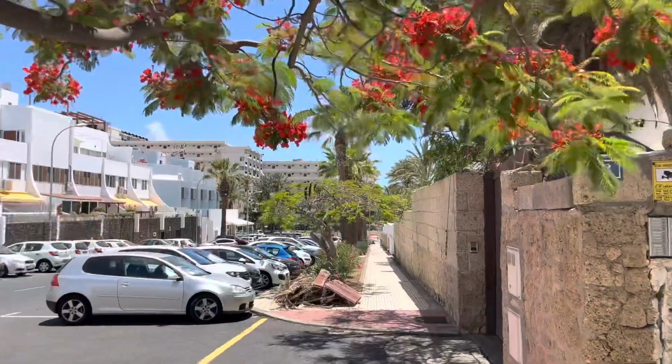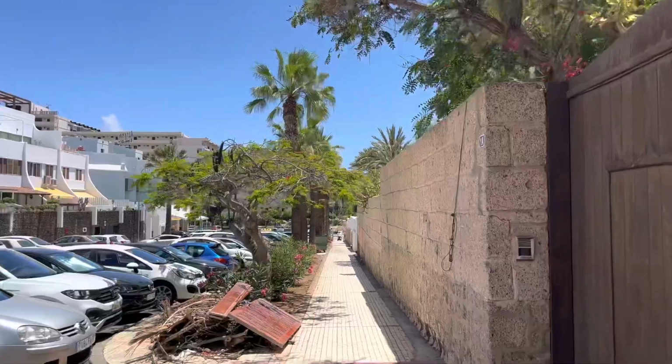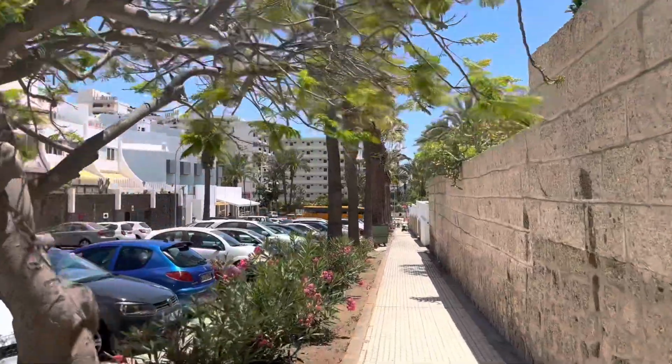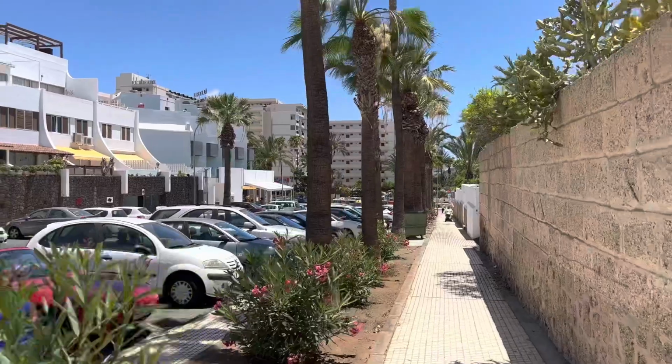Okay, so for those who've not been before or don't know the area that well, it's situated on a little side road. Not quite sure of the name, but you'll know where you are in a minute when we get to the bottom, just by the Columbus Hotel.